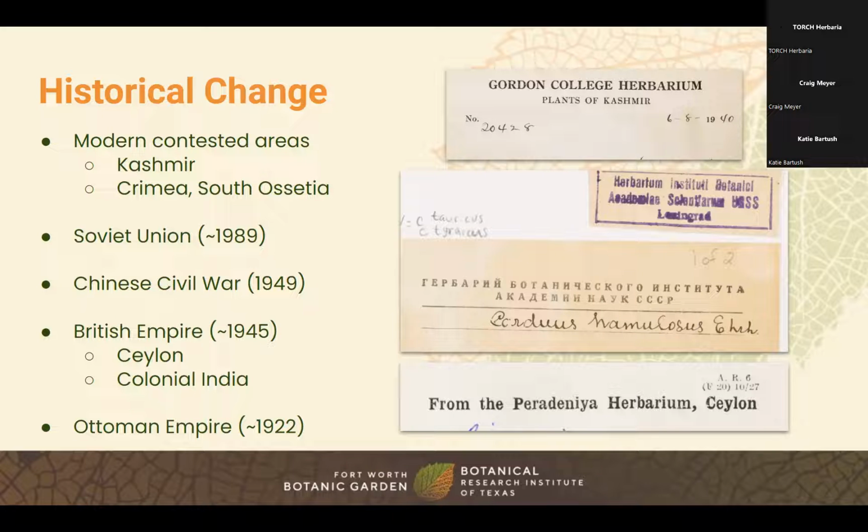Further back in history, we have some samples from the Soviet Union. Soviet satellites on the labels are often referred to as the Soviet Socialist Republic of Uzbekistan or the Soviet Socialist Republic of Turkmenistan in the notes, but that's not always clear. Sometimes all we really have is the detailed location, and we don't have a country. It's just listed as the Soviet Union, which was a real big place.